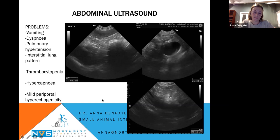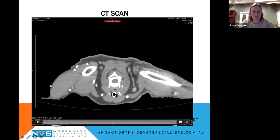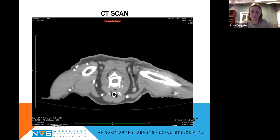So Jake, I didn't put it in here, but I did do an echo on him, which was normal. So the right side of his heart looked quite normal echocardiographically, but I do actually find cats very hard to image the right side of their heart accurately. And I usually get Rita to do it, but again, she wasn't in that day.